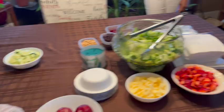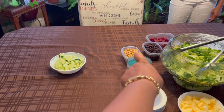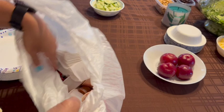So we're having salad and chicken today. I mean, salad. We got all the toppings: strawberries, apples, plums, cucumbers, what's them things called? Chickpeas, black beans. Pickled beets. Green olives are over there. And we have hot sauce and lemon pepper. The crack.